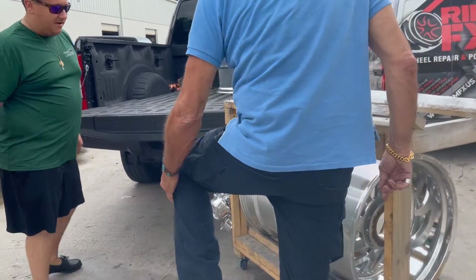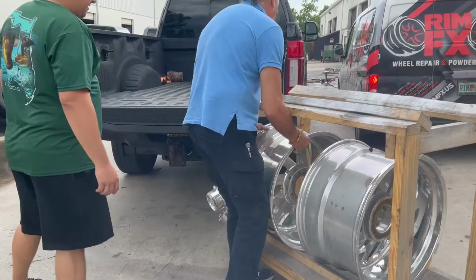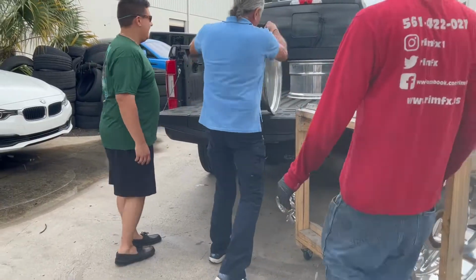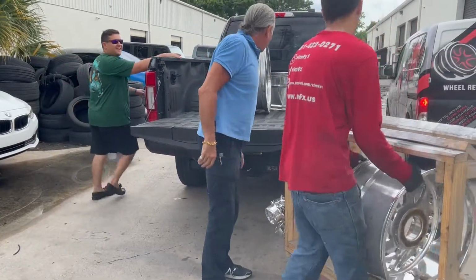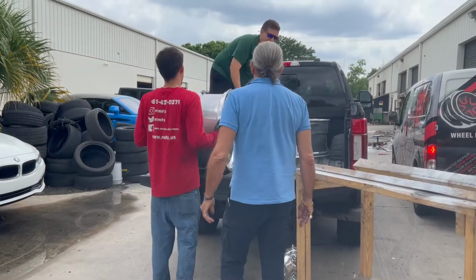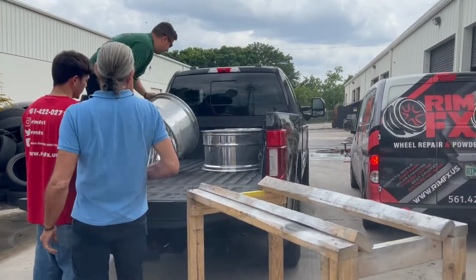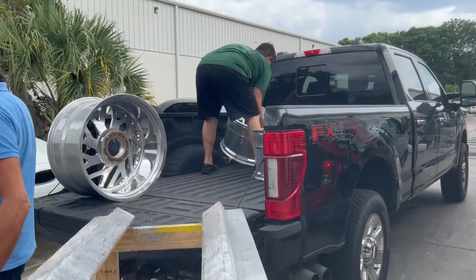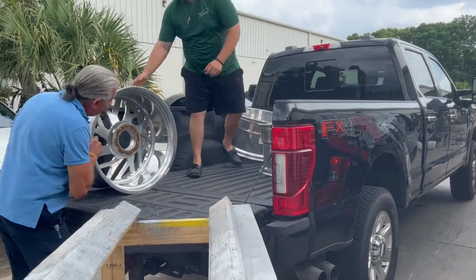I'll lift them up, it don't matter. Oh, I got it. Hey, I thought you said you were old, man. I am old. That's the one that's stuck in the back. I'm old. I got a lot of injuries. I know. I'm giving you a hard time. Just picking on me. Let me try that.